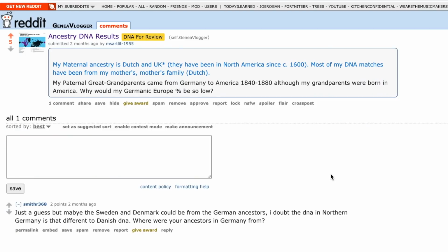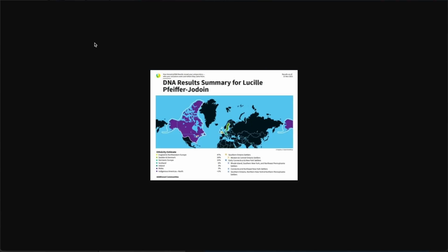Ancestry DNA Results. My maternal ancestry is Dutch and UK. They've been in North America since circa 1600. Most of my DNA matches have been from my mother's mother's family, which was Dutch. My paternal great-grandparents came from Germany to America between 1840 and 1880. Although my grandparents were born in America, why would Germanic Europe be so low? DNA results from Ancestry DNA.